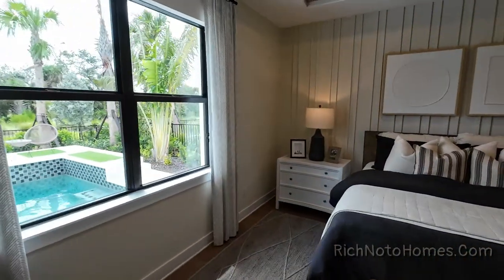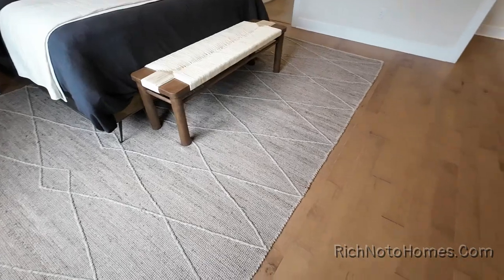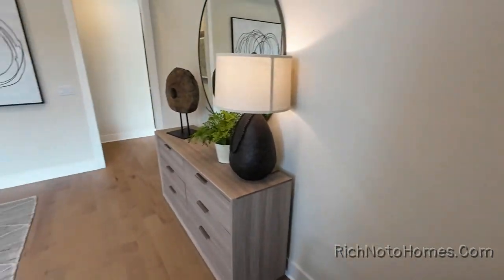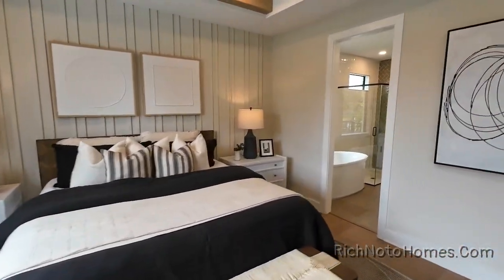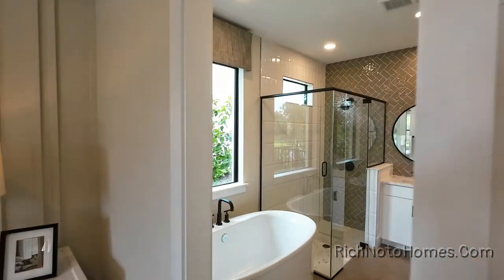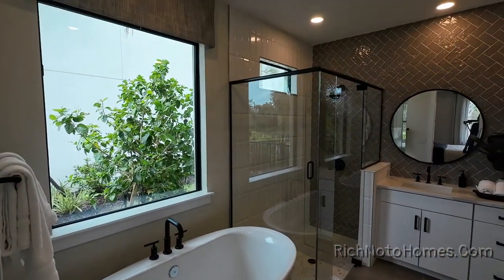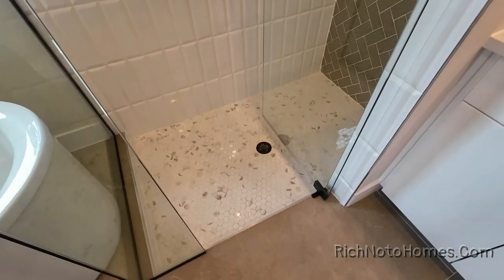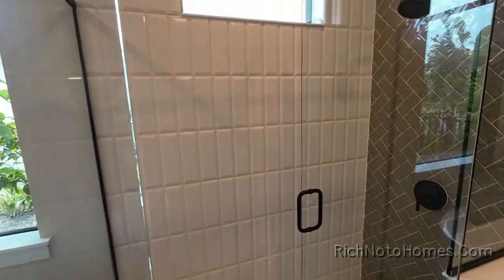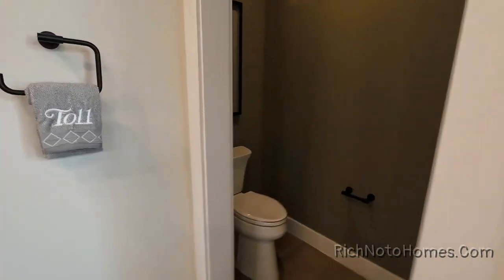Very large master bedroom, no doubt about it. So I'm not in the corner because the corner is over here where the chair is. But there's definitely a lot of space in here. It feels very spacious. And let's see what we have. We got one of these tubs. And the shower looks beautiful. And it drops down, so there's a step. Here's the toilet in the closet.